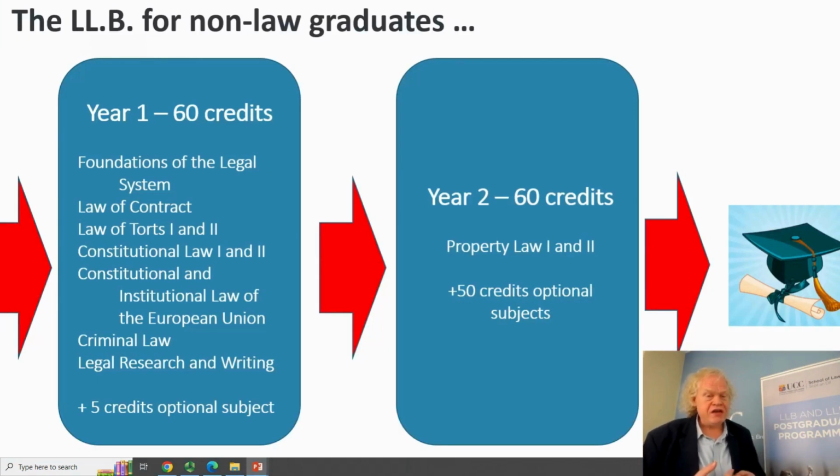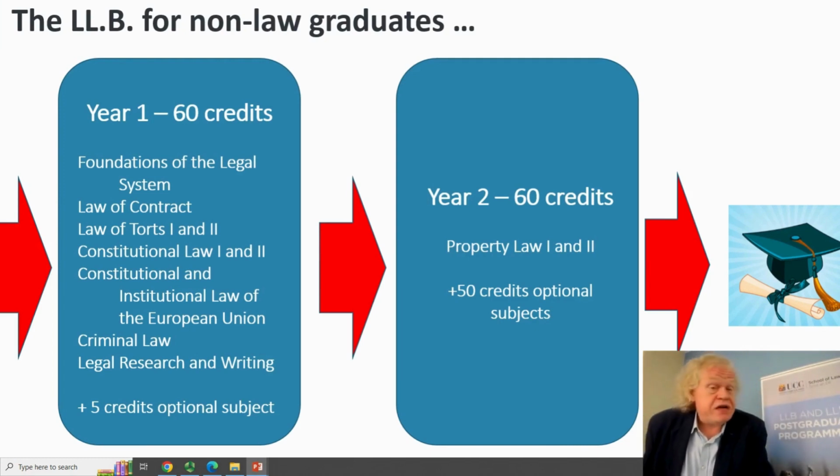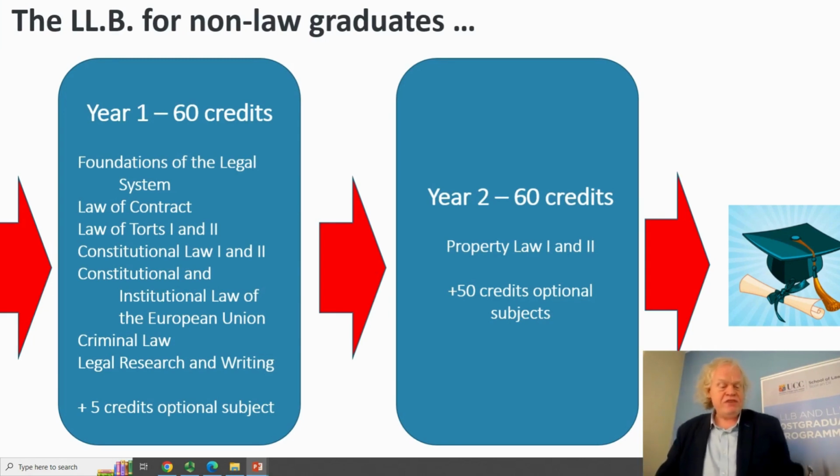For the LLB itself, assuming you start off with a degree, but not a law degree, then this is the way you go. In year 1, you do a succession of subjects there on the left, really the basic legal subjects. And then you have a tiny amount of discretion there, 5 credits optional subject. We give you 3 subjects which you can choose between them from that point of view.